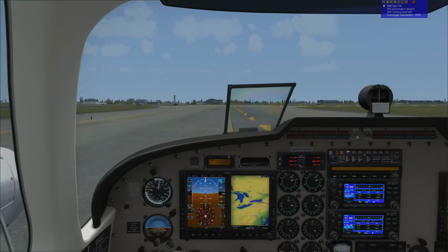Well, now looking at it, yeah. Delta Romeo Delta. 6 is to the left, so we would go to the right.